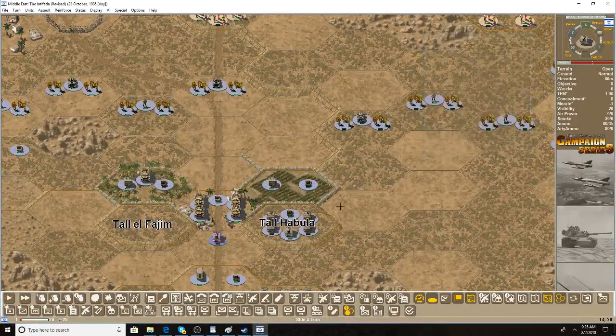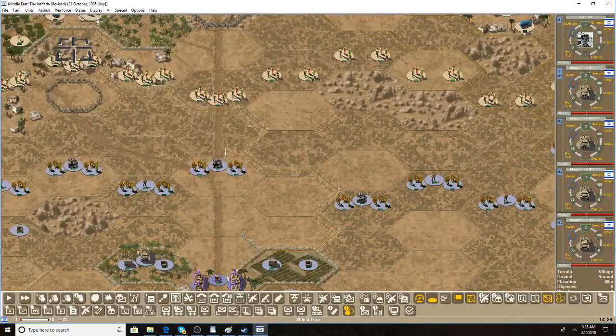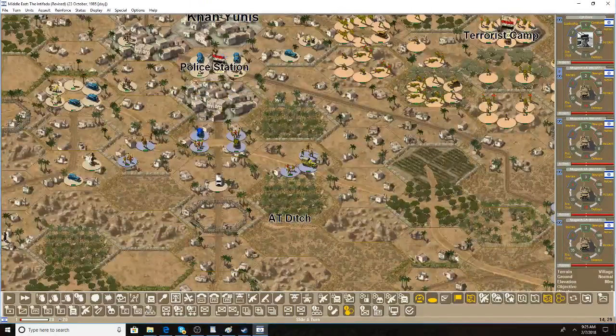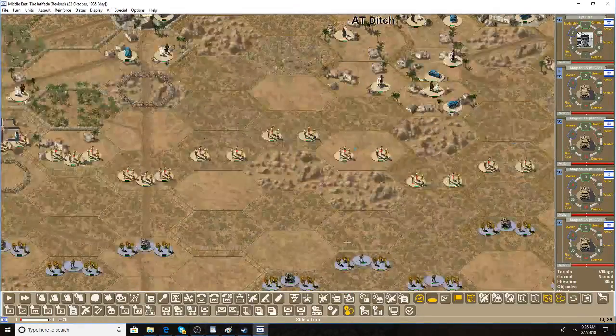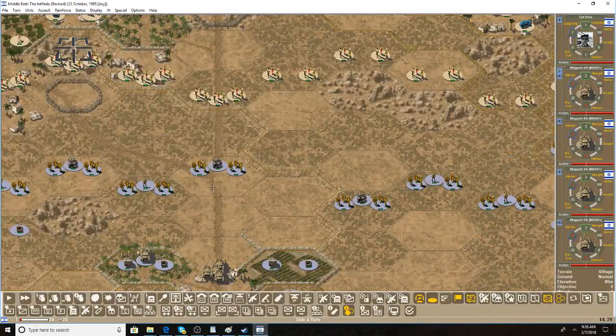We also have some armor here, if you take a look, led by Captain Erez. And these armor pieces are very valuable, very deadly. They can break through just about anything that the Palestinians have here, except when you get over here close to the terrorist camp. The Palestinians do have some anti-tank weapons, and they can definitely put a stop to those tanks. But these tanks are invaluable during this mission. You want to take very good care of them.